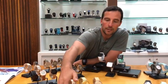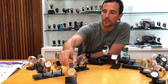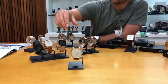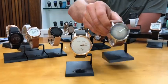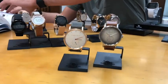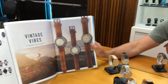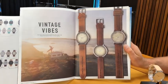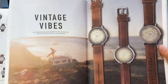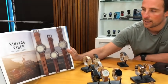Beyond that, we always like to do new colors in the Circa. So I'll move those ones out of the way and bring in the new colors in the Circa. So we've got rose gold with olive strap. We've got this new vintage vibe. So I want to bring your attention to the catalog page for vintage vibes and just show you a bit of the flavor and feel that we're chasing with the 3 of these new watches that are in our range. So really cool new flavor here.